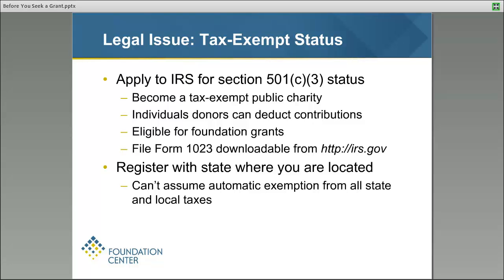All right, so that's dealing with your local government, your state government. Now you deal with the federal government if you want to get tax-exempt status. And this is literally, you apply to the IRS using the Form 1023 that we're mentioning here. And you tell them about everything you're doing, everything you plan to do, about your finances, about the people on your board.